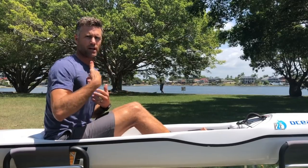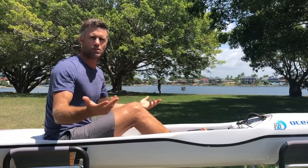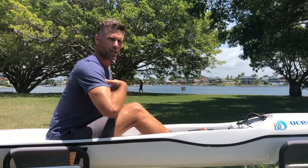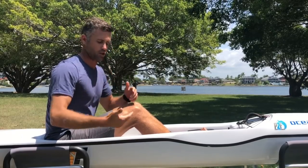The second one's thoracic extension, okay? So Julian just talked about how he sees a lot of people rounded forwards like this and unable to get up and hinge forward at the hips. And that basically is a combination of either hamstring tightness or thoracic spine extension.